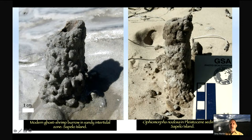So over on the left, there's a modern ghost shrimp burrow eroding out of the surf on Sapelo Island. On the west side of Sapelo, if you dig down into some of the Pleistocene sediments, you can actually find some of these trace fossils. These are trace fossils of ghost shrimp from 40, 50,000 years ago, which shows you exactly where the shoreline was then. So the shoreline actually fluctuated and the ghost shrimp went with it.